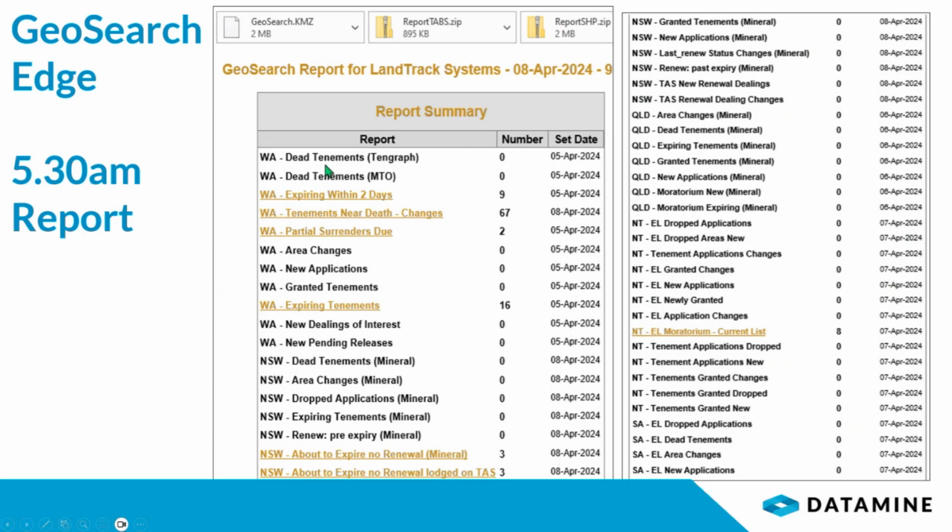You have various fields: the dead tenements, dead tenements from MTO, dead tenements from the DASC center, then tenements expiring within 2 days, tenements near death, and partial surrender due. These are all calculated from the data we have accumulated. We also have New South Wales, Queensland, Northern Territory and South Australia in all these reports. If you want a polygon within these areas, quite a few people use that as well.